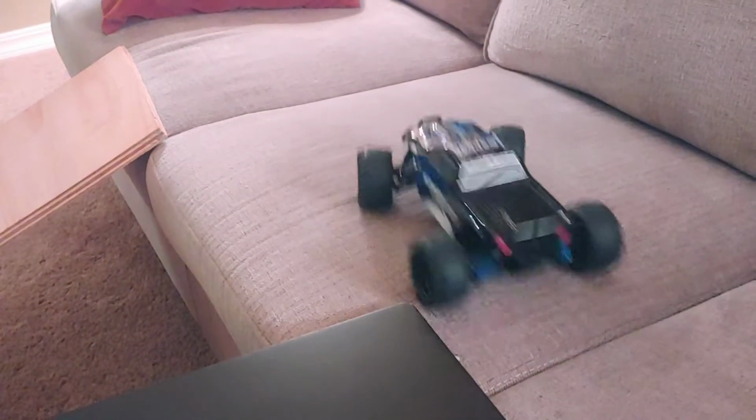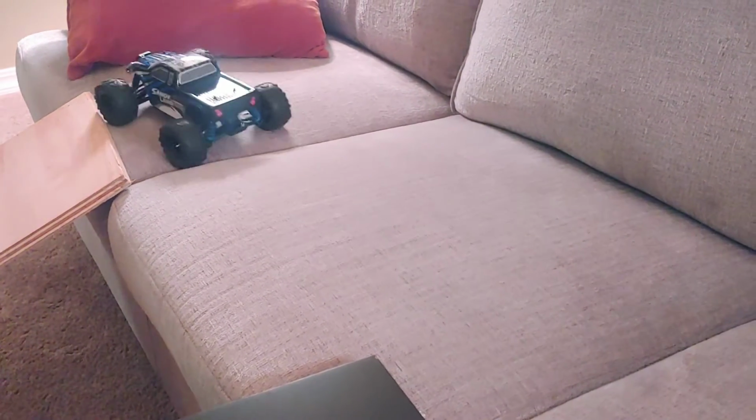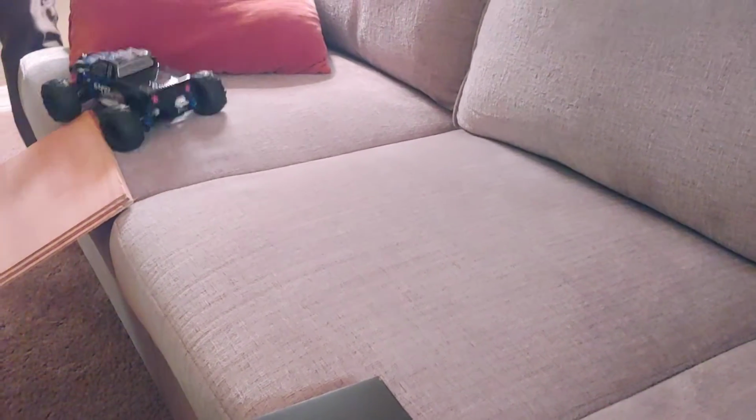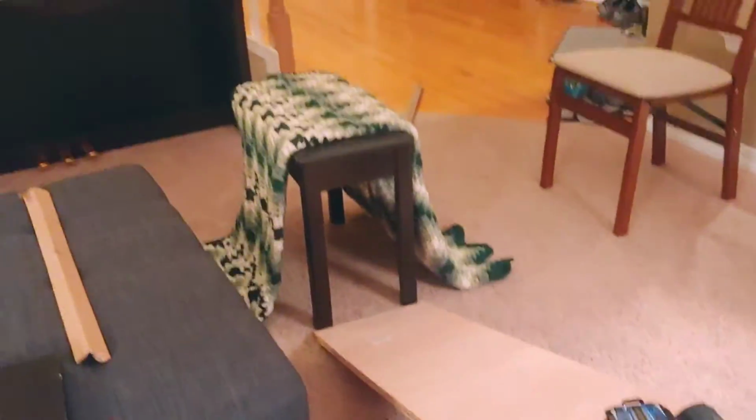Oh! The camera hitting me when I lose that. You getting all this? Yep. Okay. Now I'm going to turn it back down to slow. Now this is the hardest part. See if he can make this. Coming any second now. Coming in hot.